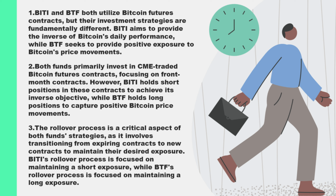BITI holds short positions to achieve an inverse performance relative to Bitcoin, while BTF holds long positions to capture positive Bitcoin price movements. The contract selection for both typically involves front-month contracts, but their approaches to rollover differ based on their investment objectives. BITI aims to maintain a short exposure, and BTF aims to maintain long exposure, each managing the rollover process to optimize their respective strategies.